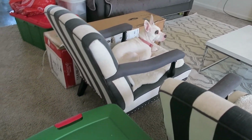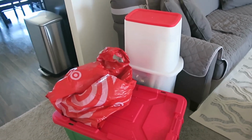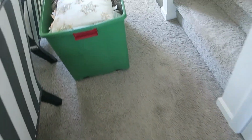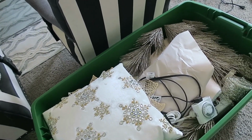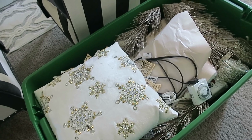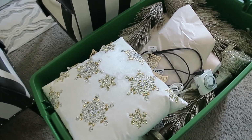Miss Finn is on her little couch, but I have my little bins here. It doesn't really look like that much stuff, but once I get started, it's a huge thing. So let's do this. Really a blur at how we basically packaged everything up. It looks like everything's kind of mixed around. I do see a pillow, so that's a good sign. So I'm just gonna start pulling everything out and taking inventory and then going from there.